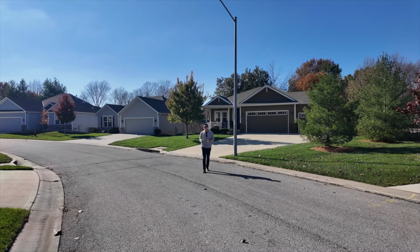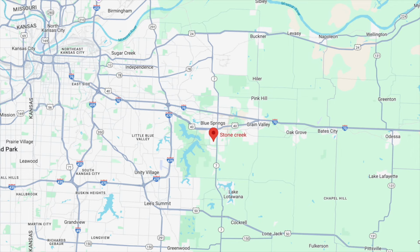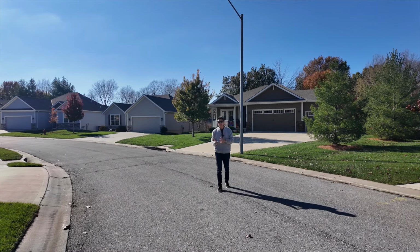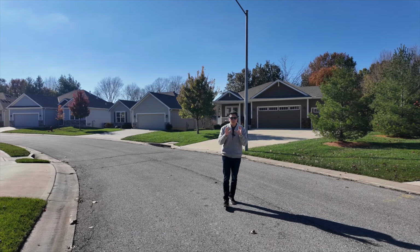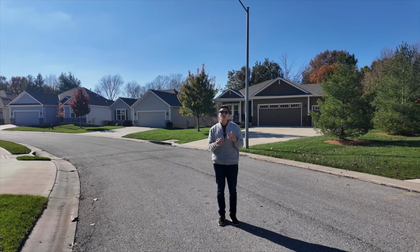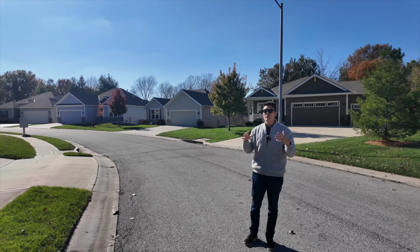We are in the Stone Creek neighborhood. Stone Creek is a pretty diverse neighborhood of all sorts of homes. This is the area where you can get a villa. If you don't know what a villa is in Kansas City, it's a maintenance provided home. So of course you own the home. Depending on the HOA laws and how the bylaws are written, you don't necessarily own the land that the villa is on, because that's maintained by the rest of the HOA.